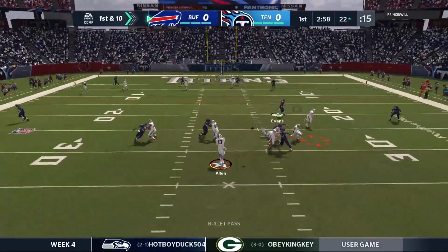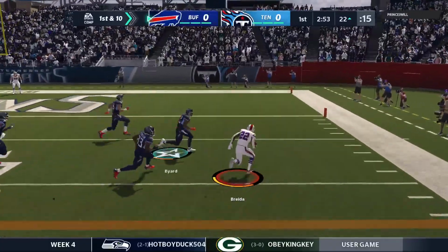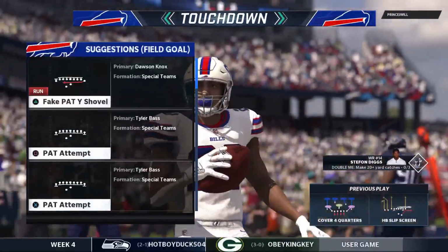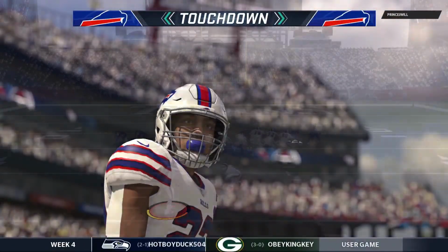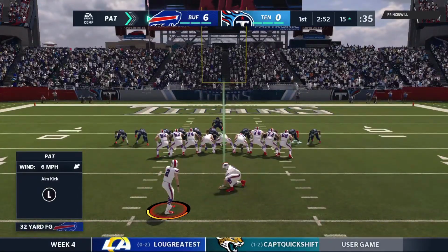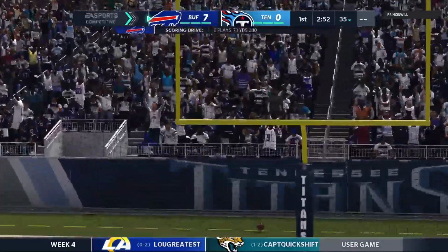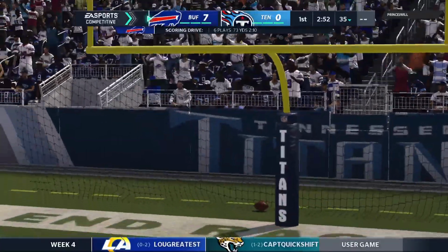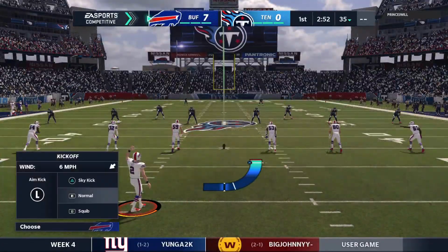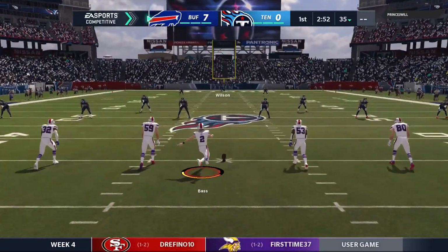Throwing on first down is Allen. They'll set up a screen for Breida. Room here to run. And he'll take it into the end zone for a Buffalo touchdown. Matt Breida, his 4th touchdown on the year. And the Bills have taken the early lead. And it's 7-0 Buffalo. Makes the score Bills 7, Titans nothing. Tyler Bass to kick after the touchdown.